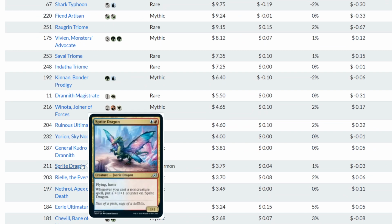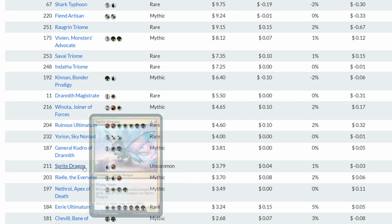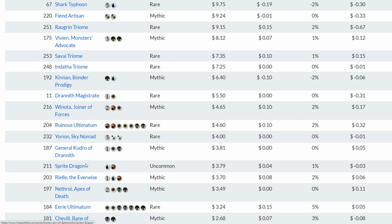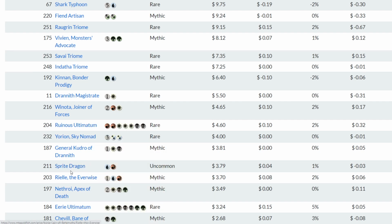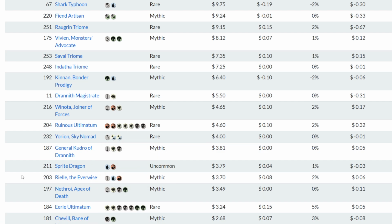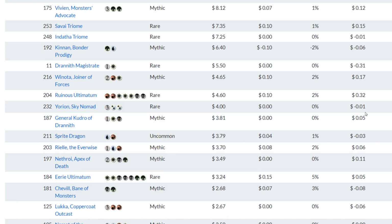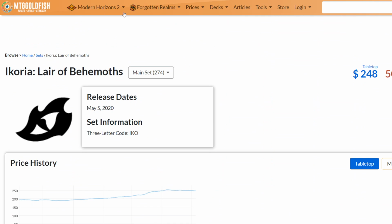Another great thing, look at the Sprite Dragon. The Sprite Dragon is an uncommon at $3.50. It's seeing Legacy and Modern play, and it just keeps on going up and up. So rotation is not going to hurt this card whatsoever. It didn't get any meaningful reprints, just an FNM promo, and this is going to be something that gives enough box value to keep the sealed prices quite high. So again, I really like Ikoria as an investable product right now at the $85 mark.